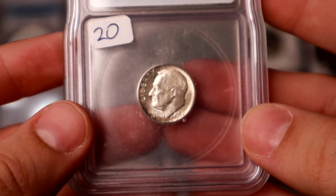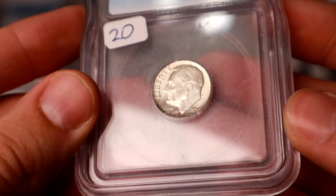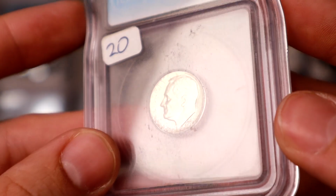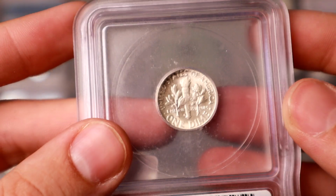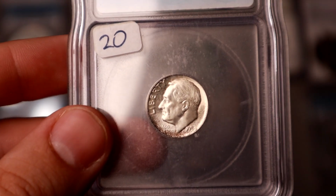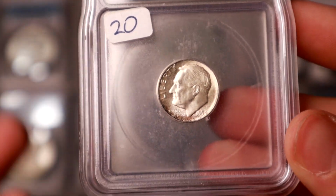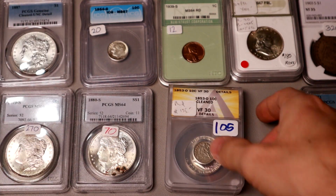I can tell you guys, I paid way more than $20 for this, and I've had it for a couple months now. Again, we bought it in a deal, but on paper, this coin's worth a couple bucks. I think we paid like $30 for this coin, around there. So yeah, we're only losing $10, but if you lose $10 a day, every day for 10 years, it adds up. So just be smart and careful when you're buying coins.